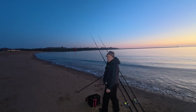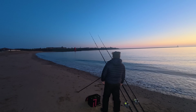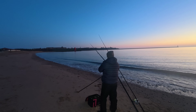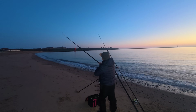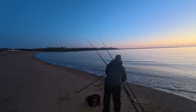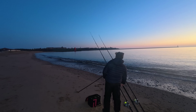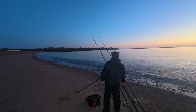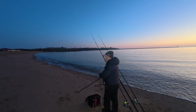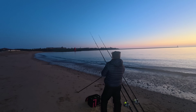I mean, they could possibly still be crab bites. It's hard to tell, but they are quite strong pulls. Let's have a look. I don't think there's anything there. Either small dabs or small whiting attacking the bait. It's got to be. It's quite frustrating because some of the bites are pretty vicious, pulling the rod tip round.